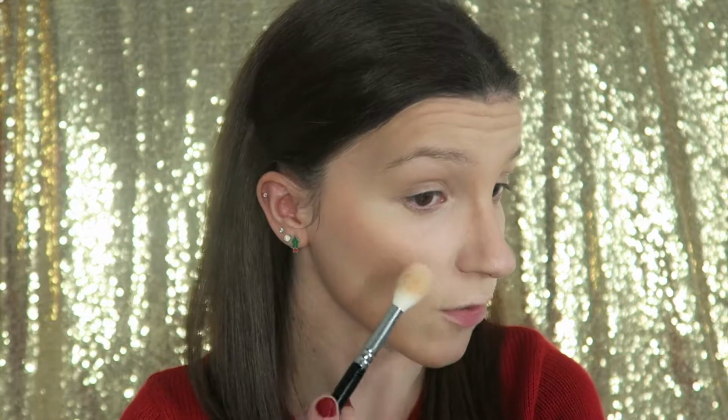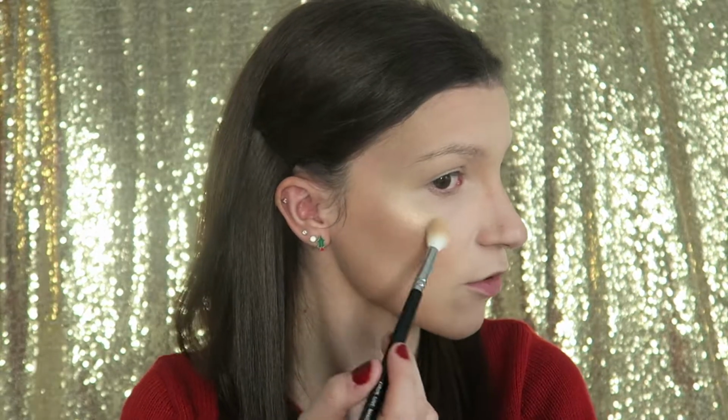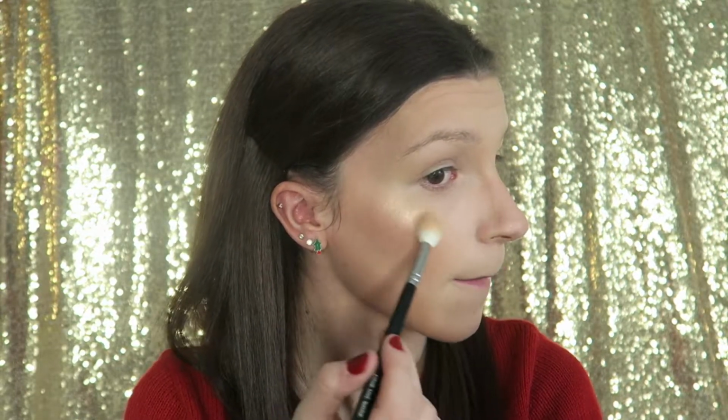So it's like a pure gold highlighter, and I'm so excited to use it. So let's see. And I mean, it might not be a colour match, but no, okay, that is actually quite a good colour match. I mean, it might be darker. No, it's definitely darker. But it will be Christmassy.